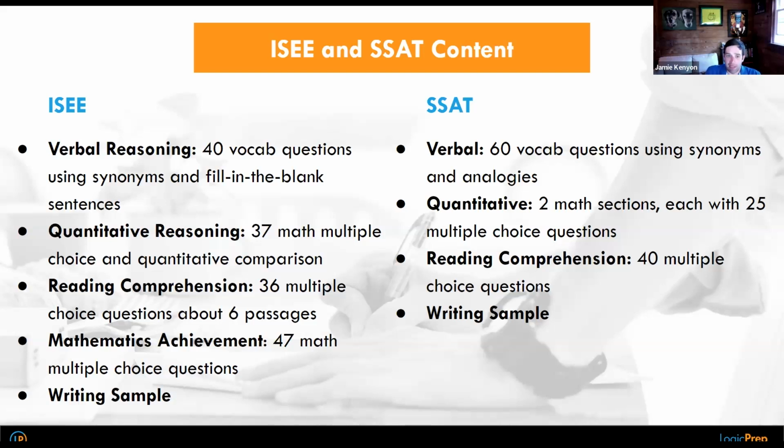For the ISEE, the second section is always the quantitative reasoning. Both of these tests have two math sections. The SSAT naturally calls them both the same thing. They're both called the quantitative section. And they both have 25 questions, straight multiple choice format.